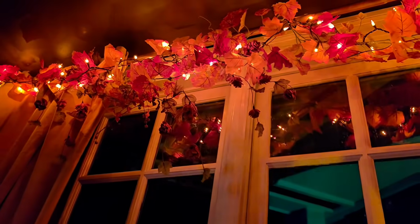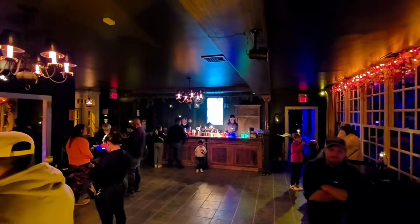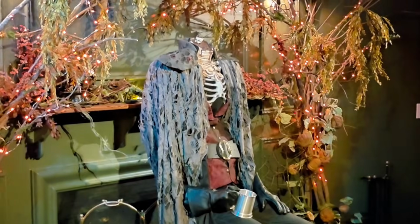Going into this, it is a very small, quaint area that you get to go in. You can stay as long as you'd like. It is very nicely decorated. The ambiance is great with all the fall leaves and things like that. The food itself, I mean, it was okay. It's not really the best, I will say. At least I wasn't that impressed with it.